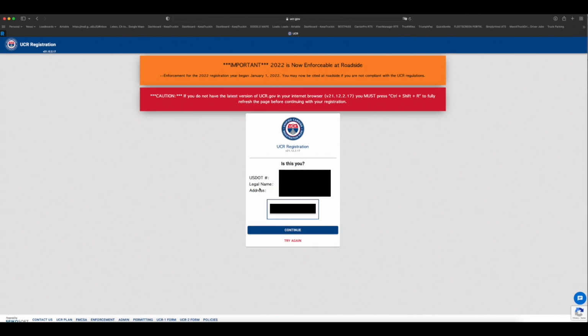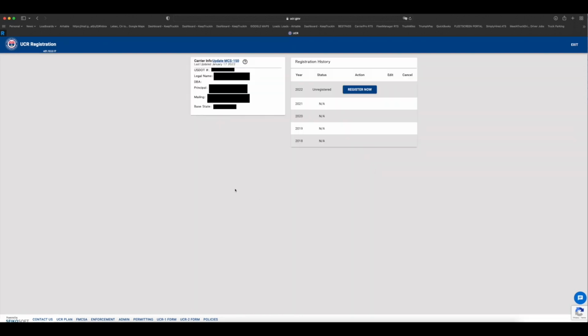Then it will ask you, is this you? And it will show you the USDOT number, the legal name of your business, and the address. If it is you, then you re-enter that USDOT number again, and you click Continue. Perfect. So once this happens, you will see all of your information here: the USDOT number, the legal name, DBA if you have one, principal address, mailing address, and base state.